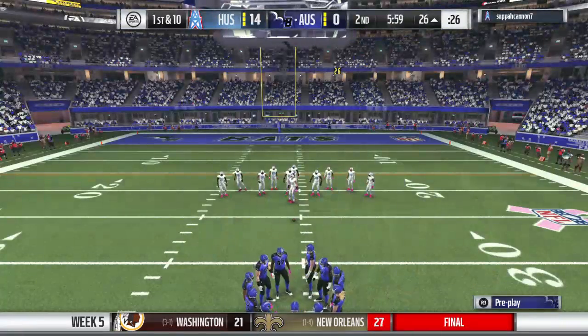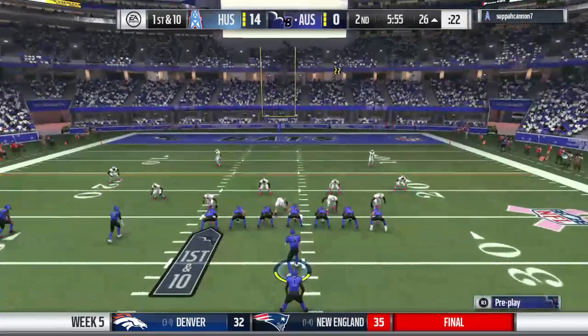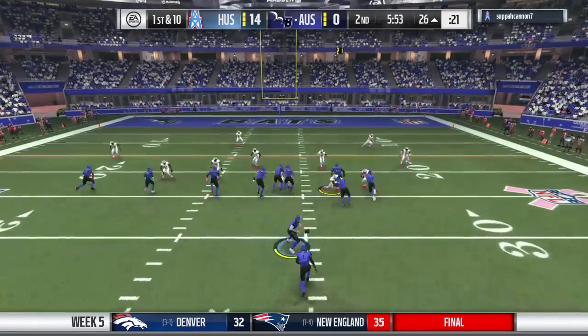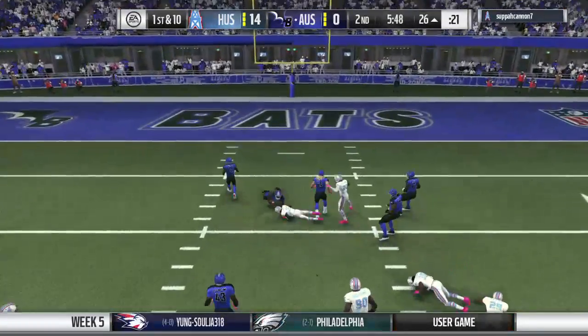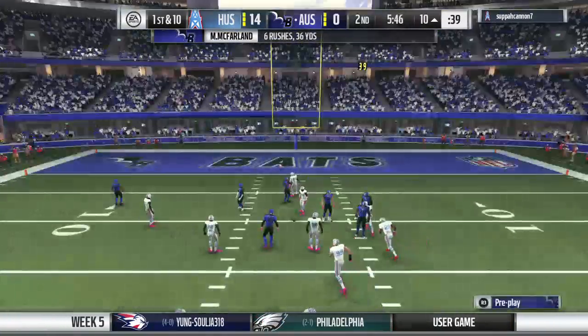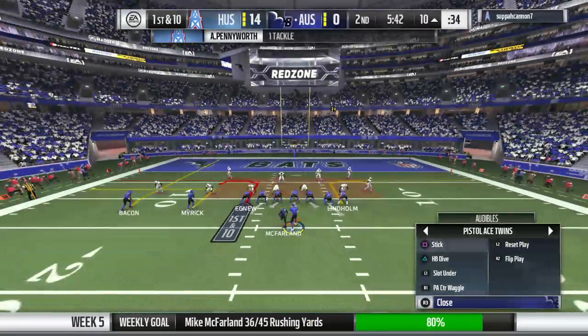So the run moves the chains, and here we go on first down. They'll come out in the pistol. And again this time to the tailback. And he takes it down to the 10-yard line. That one goes for 16 yards. It sets him up first and goal.